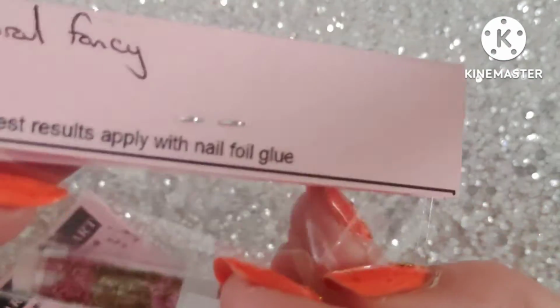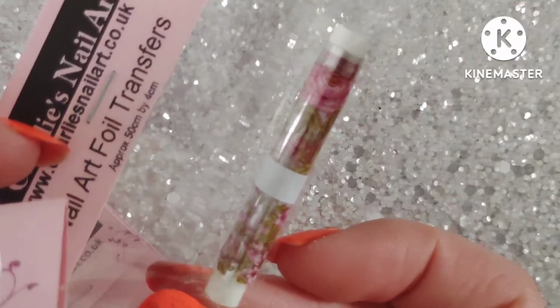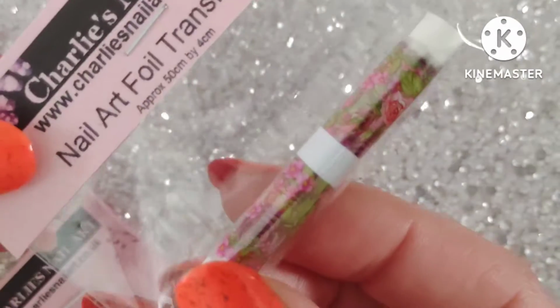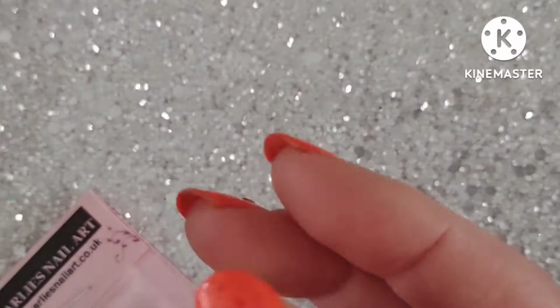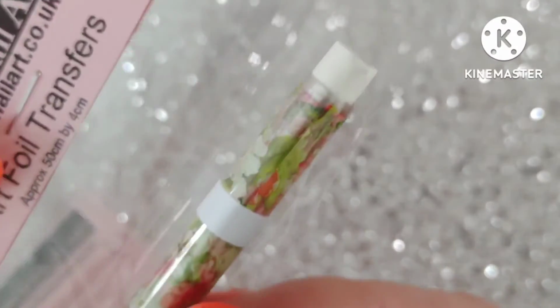So this one is Floral Fancy. I will take these out and let you have a proper look. This one is Rose Bloom. And this one is Petal Drop.